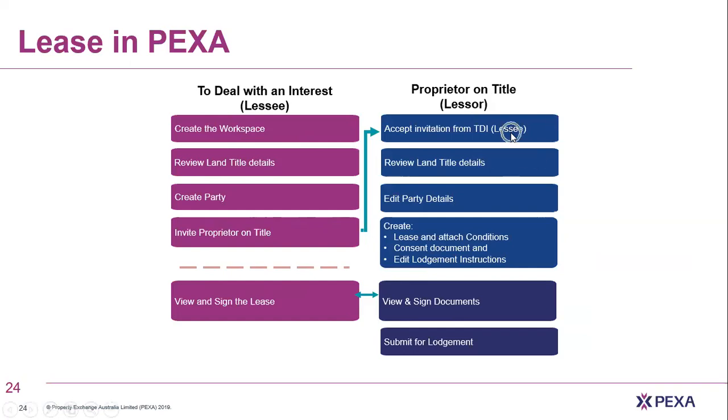The proprietor on title will then accept the invitation. They will review the land title details and they will ensure to represent their party. They will create their lease and attach those conditions and provisions. They will also complete a consent document because this title, as we saw in our scenario, is unencumbered. They will edit the lodgement instructions, and then both parties will view and sign the document. And the lodging party, the lessor, will actually submit that registry document to the land registry.